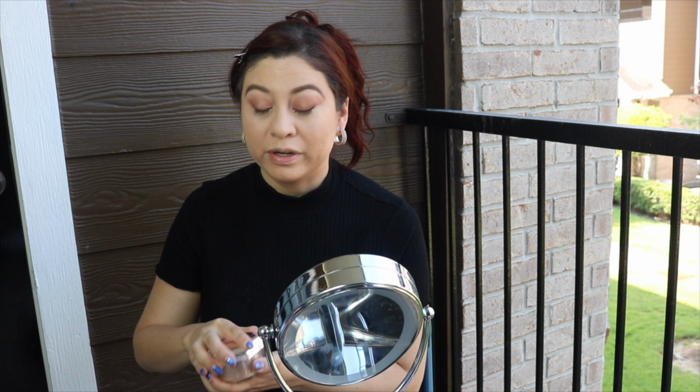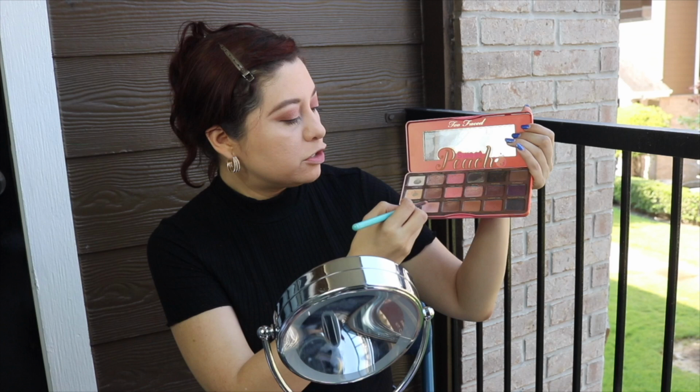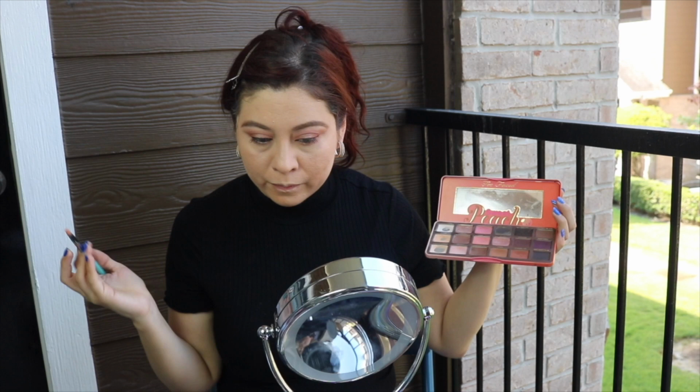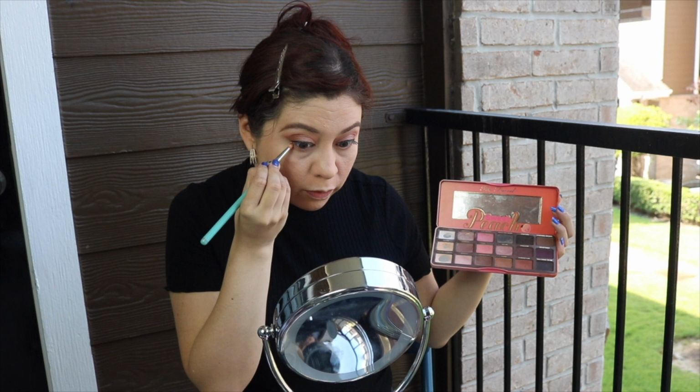We're gonna go ahead and finish up the eyes real quick before we finish up the face. Go back into the Peach palette, and I'll be using the Sigma E30. And I'm actually gonna go into Georgia, and I'm gonna put it all over the lash line. Now, you could just leave it like that alone if you like, that works fine. But I'm actually gonna go into Puree, and just put this not all over the lash line, just halfway. Just where it can add a little bit of dimension, and you'll match the top.